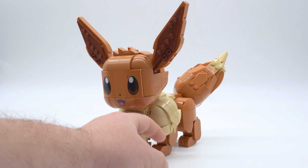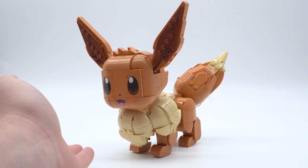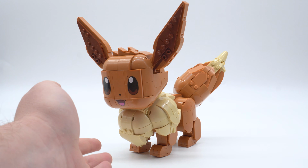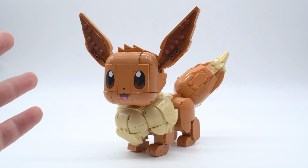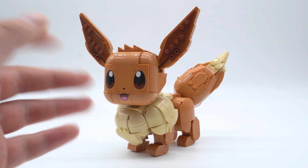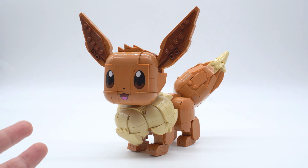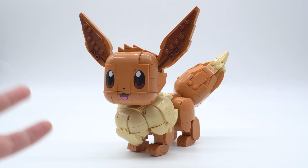So here's a bit of a closer look at the Eevee set, and there's a couple of things I want to say right off the bat. Number one, this set and all the other sets this wave are of course display sets. They're not necessarily meant for play, and they are certainly not minifigure scale. And I know there's a lot of conflicting opinions on that. Some people like it, some people don't. Personally, I am someone who prefers more play scale stuff. I'd rather get builds that fit in with my minifigures and don't break the bank to buy.